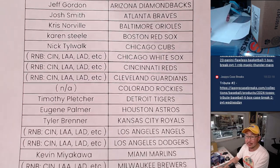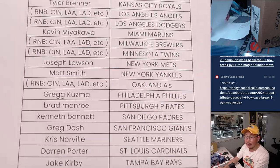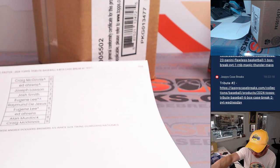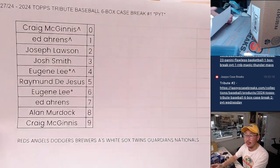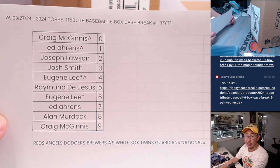No Rockies hits, so obviously we did not sell that team. And then we did pull some teams for that RNB, that random number block. I'll show you the results in a second, and Joe got last spot mojo with the Blue Jays before he pulled those teams. Here are the results. So it's a serial number break, just applying to those teams, and pick your team one. If you want to see the whole randomizer, we uploaded that in a separate video.